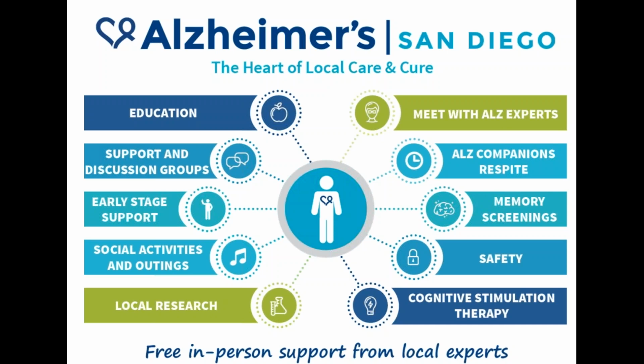And then cognitive stimulation therapy, which is a new program, where only 1 in 2 places in the United States are offering this. It's for people with an early diagnosis of dementia to help engage them, decrease depression, and improve some cognitive skills.